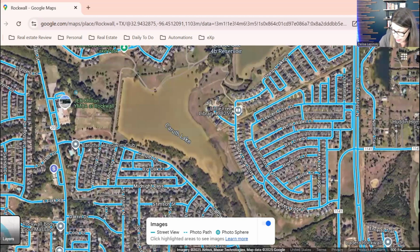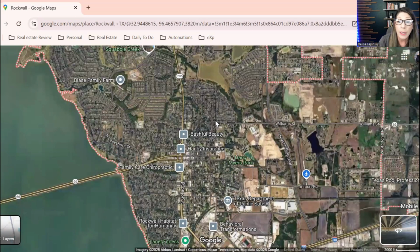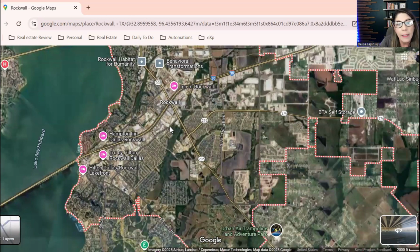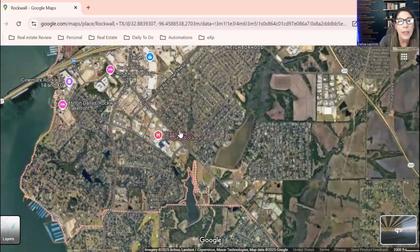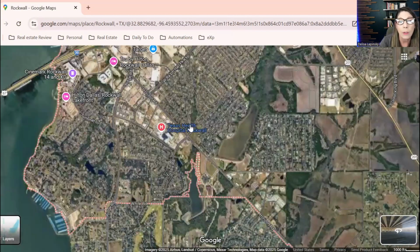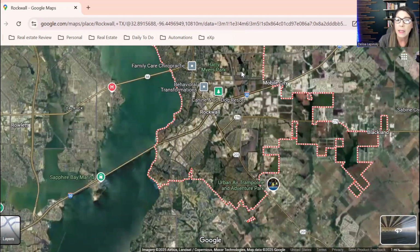All right. Now I want to talk a little bit about, we're going to come back a little bit further. Rockwall also has some really good hospitals. You've got Texas Health Hospital in Rockwall. So you've got a major hospital, and I know for some people that's really important. That's located right here off of Horizon. So that really is kind of an overview of what it's like to live here in Rockwall.